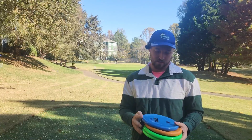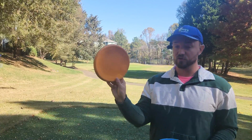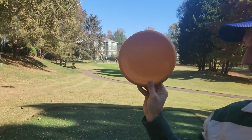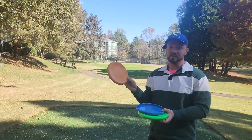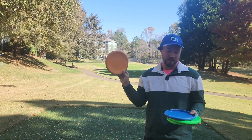So what I've got here to compare it to is a K1 Soft Berg, my super old school K3 Berg. This is a disc that has not left my bag since I got it. And I think I've probably thrown a Berg more than 99.9% of other people. I've been throwing this extremely consistently since 2018. And like I said, it's never left my main bag.